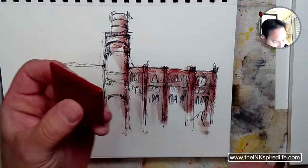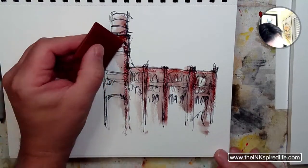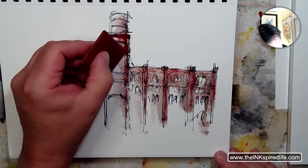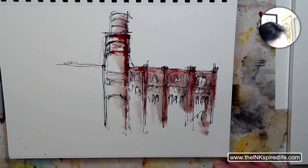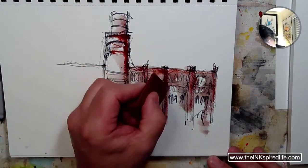I'm actually just dipping this in the water. I'm gonna sketch with it. You can see how rich that color is when I'm dipping it in water and just literally sketching with this.